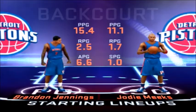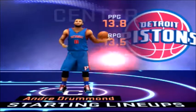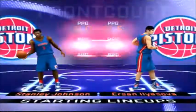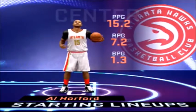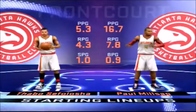First for the Pistons, Jennings and Meeks in the backcourt. And it's Andre Drummond at 6'11", 275 pounds, the big athletic presence out of the University of Connecticut inside at center. Then it's Johnson, and it's Ilyasova at the four-man position. And then for the Atlanta Hawks, Teague and Korver in the backcourt. And holding down the middle, a tremendously hard-working and versatile big man out of the Dominican Republic, Al Horford. Then it's Thabo Sefolosha, and it's Millsap at the four spot.